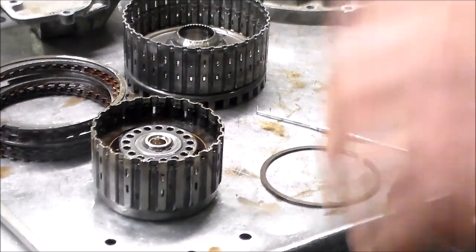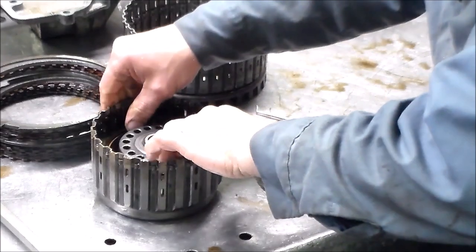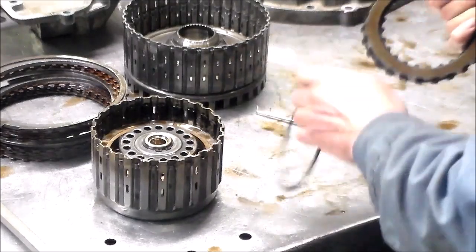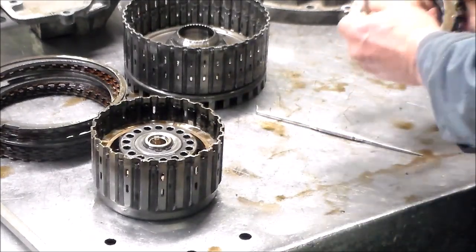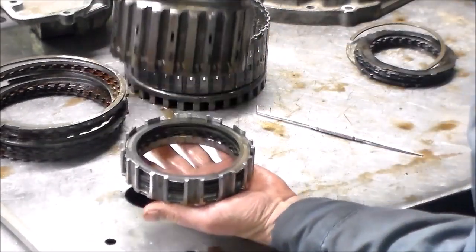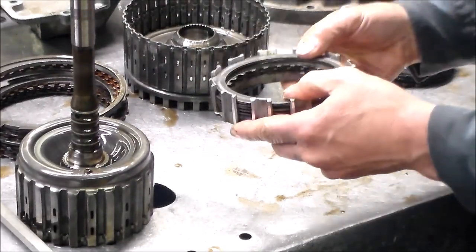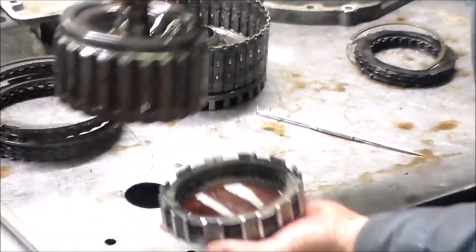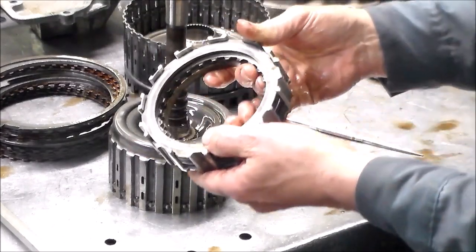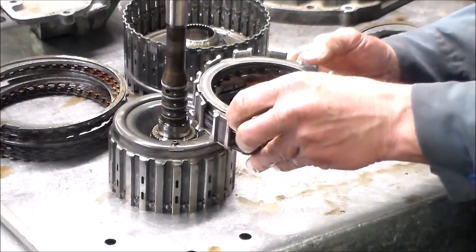Make sure you guys can see. Okay. Now we got a wave. Okay, now pretty much, take the drum, turn it upside down, and it comes out in this housing. And then to put it back in, it gets flipped. So we have a flat steel on the bottom, and then a wave steel.